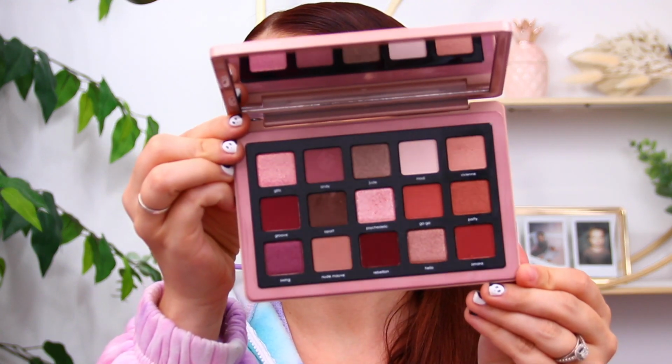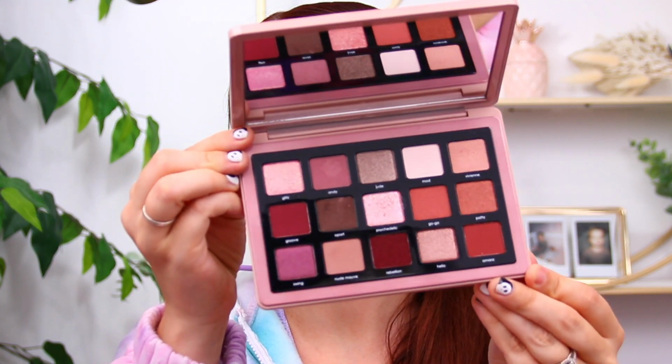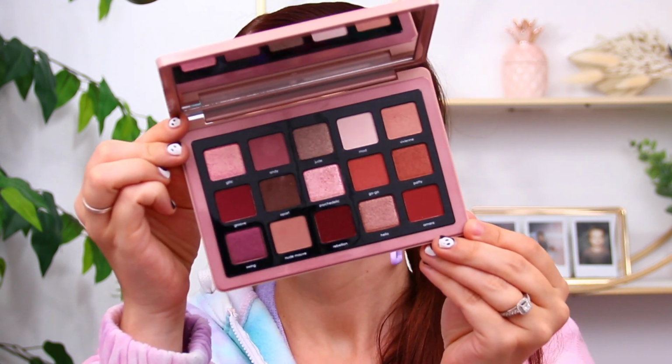I do have it on my eyes, and I love the way that this eye look came out. It's a really pretty palette. I think if you like pinks, then you're gonna really like this one. It has a really nice color story. You have a lot of pinks and also some deeper reds. It's a little deeper than I actually thought it was going to be, but I am looking forward to using this. I think I'll create a lot of really nice looks, especially for fall and winter time. So I was excited to get that.